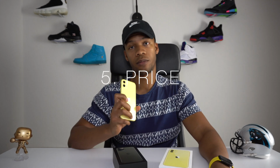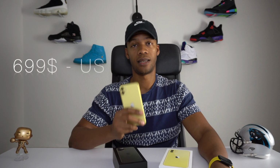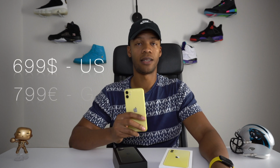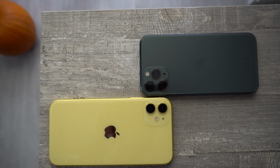And finally, reason number 5 is price. The iPhone 11 starts at $699 in the United States and $799 in Germany, where I am now, and that is $300 cheaper than the starting price of the iPhone 11 Pro. And with that extra money, you could put it down on the Apple Watch or a pair of AirPods, or you could even purchase an iPad for the extra $300 that you save, when going for this phone instead of the iPhone 11 Pro.